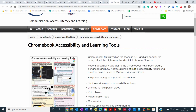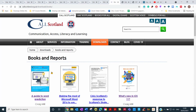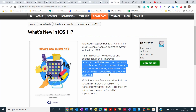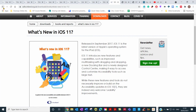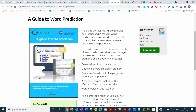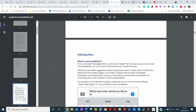I won't go through all the posters here, instead you can peruse them at your own leisure. But I would like to draw your attention to a couple of longer guides I've created under the book section. The first is What's New in iOS 11? Now, I realise it's very dated, but when iOS 11 was released, they also released some really good new features added to accessibility, so it's worth a read. And also a guide to word prediction, which covers not only Windows prediction programs, but also a whole range of iOS prediction apps.